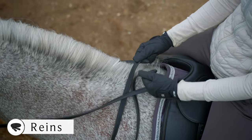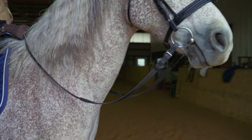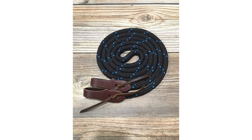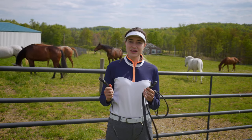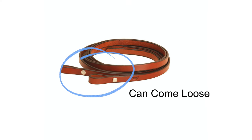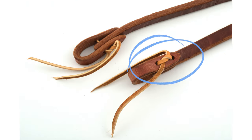So moving along, we're going to talk about our reins. Your reins attach to your bridle and help you to direct your horse when you're under saddle. Now, there's a huge variety of reins out there on the market, everything from leather to rubber to rope and much more. When it comes to the safety of your reins, you want to check them regularly. Some reins are attached with a Chicago screw like these reins, and that screw can come loose, so you want to make sure it's tight. Check it each day. And some reins are tied together like this pair. You want to make sure that the tie is nice and tight and the leather isn't wearing out.